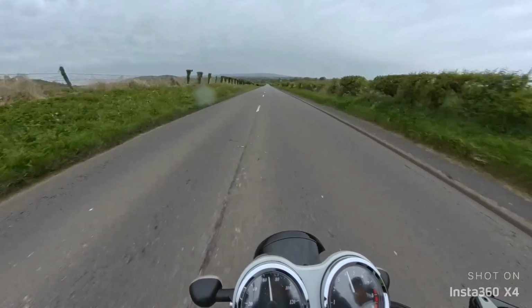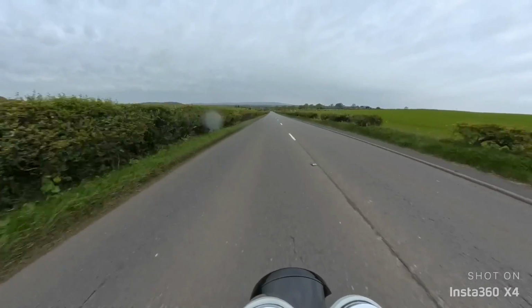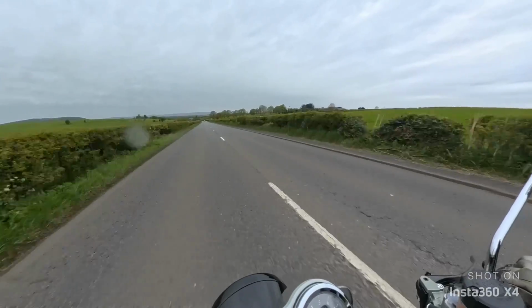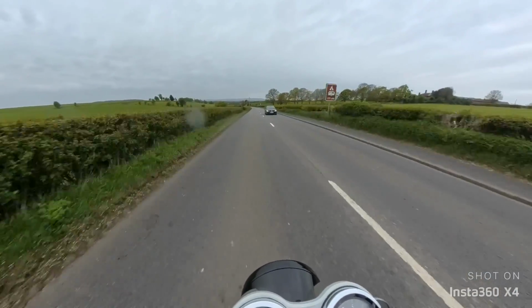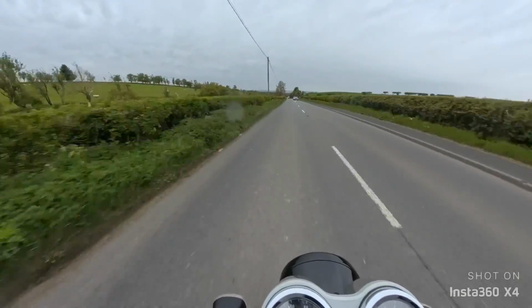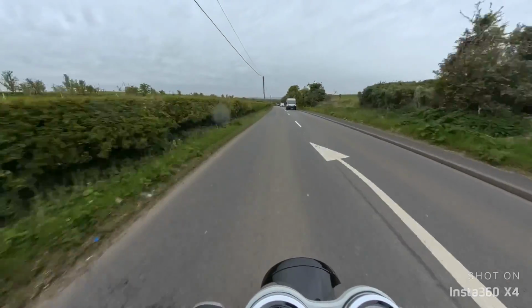See, it's got poke. It'll go. It's no slouch. Oh, honestly, I can't stop riding this bike, and it's so pretty to look at. I think Norton have got it spot on with the Commando.